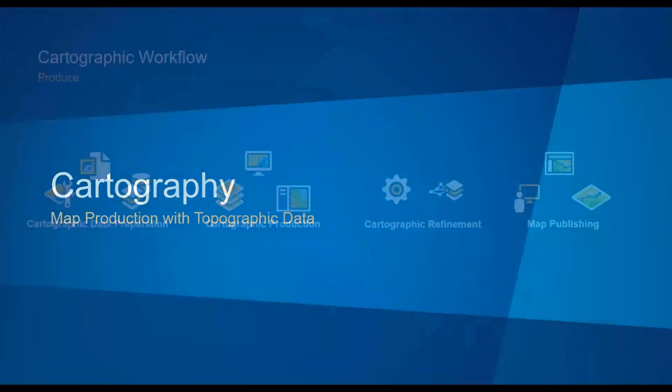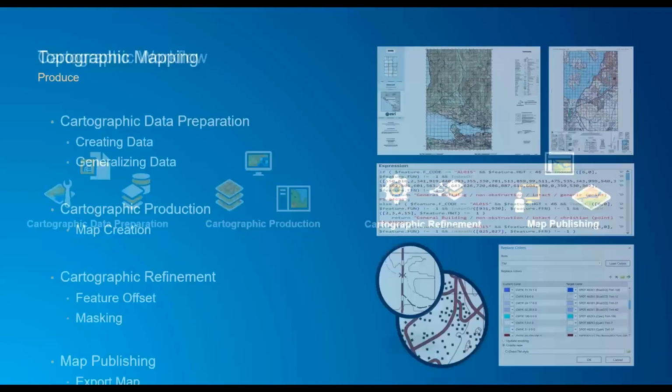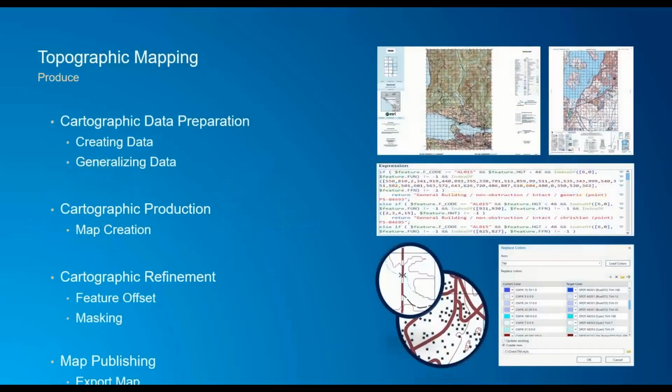Going into some of the cartography pieces, right? The cartography workflow is really about that cartographic preparation of the data, producing that product, doing that cartographic refinement, and then publishing that final map. Within production mapping, we do have some tools, of course, to help create any of that data, whether you're collecting the data from scratch, or maybe you need to collect contours and spot heights. We have tools to do that. The generalizing of the data. So this is all about the data prep, right?